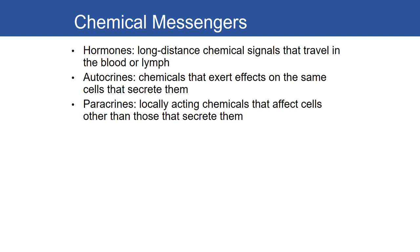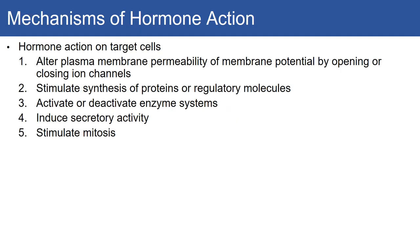So we want to distinguish what these messengers are so that we can get a good idea of how they're acting. So hormones act in a couple different ways. One, they alter the plasma membrane permeability by opening or closing ion channels.